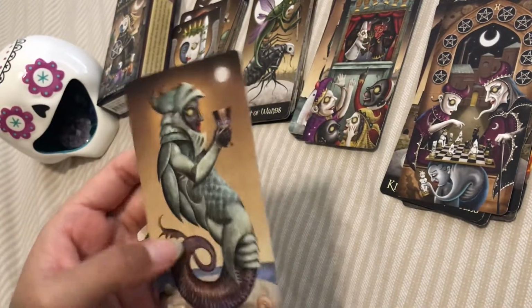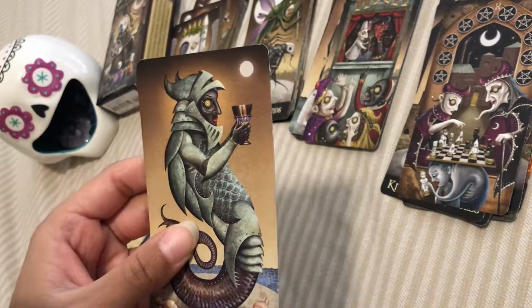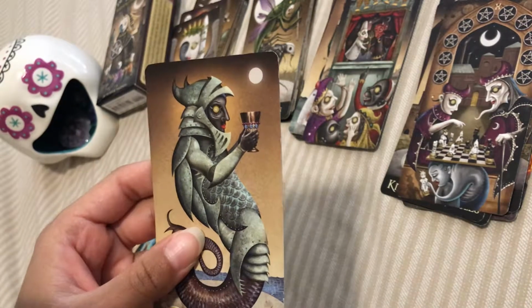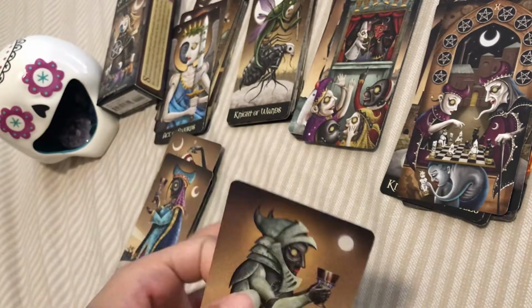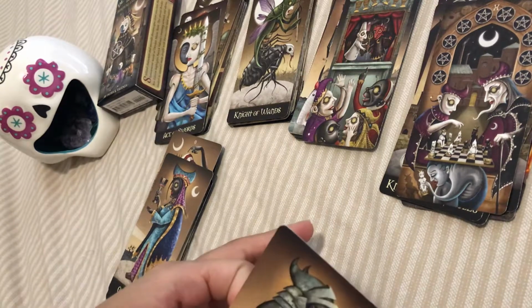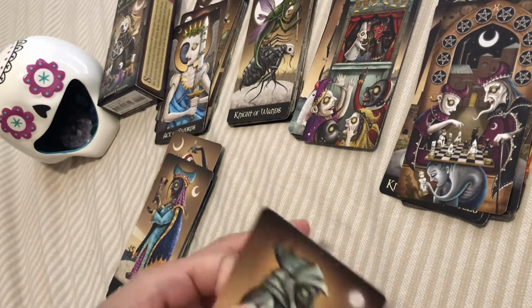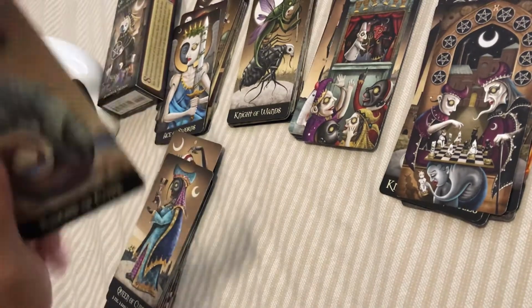I kind of like how it describes the Knight of Cups, because it's almost like how I feel, that through love you transform. Not necessarily a partnership, it doesn't have to be that way, but whether it's love for something you do or love for family or love for somebody else or your children, it's transforming, right? I like this card.